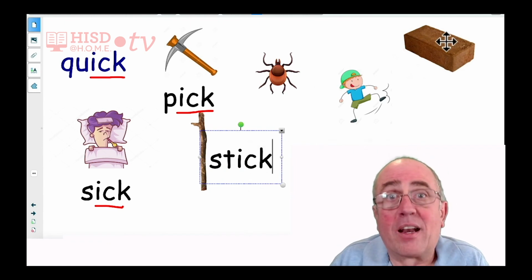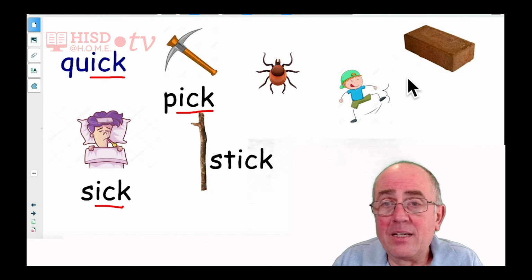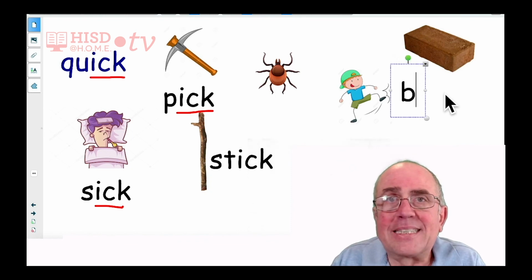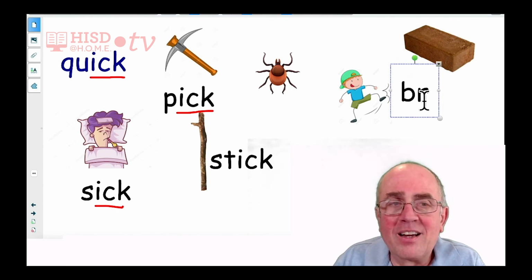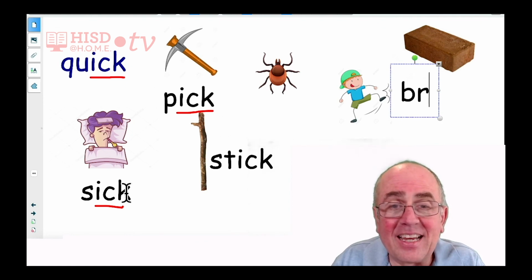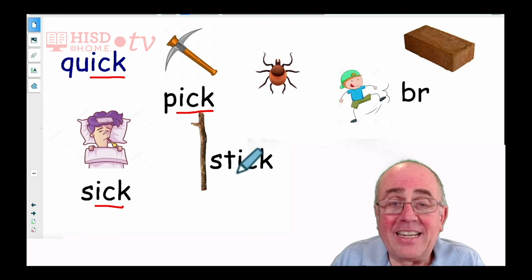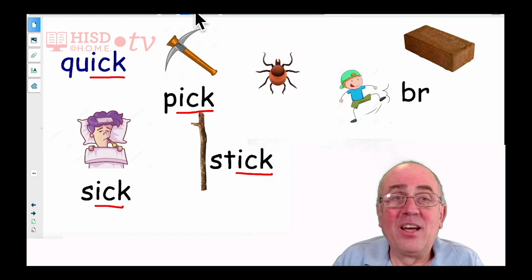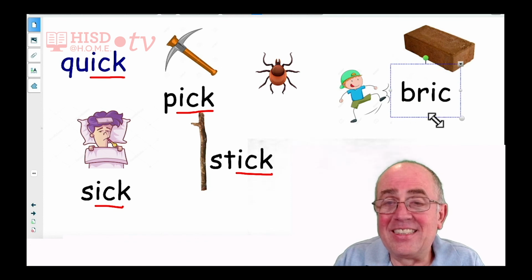Brick is another challenging word to write. Brick. B, b. Yes, it begins with a B. But listen to the sound after the B. Brr, b-r. Yes, R. Brick. B-R. And how do I write ick? Look at the word quick, pick, sick, stick. Right. It ends to write ick is I-C-K. So we can finish writing the word brick. B-R-I-C-K.